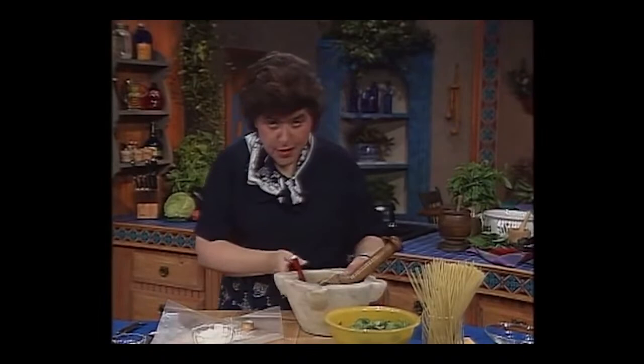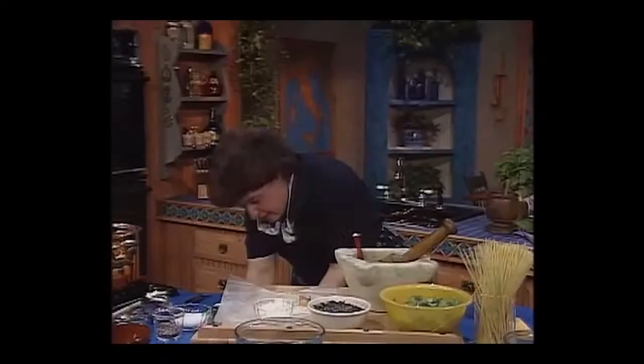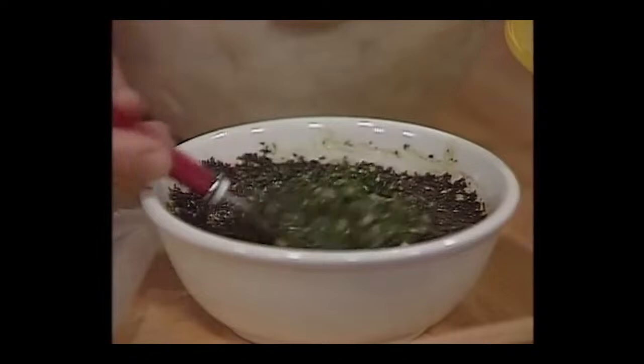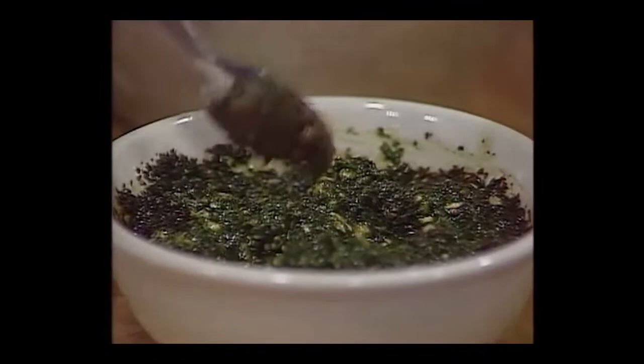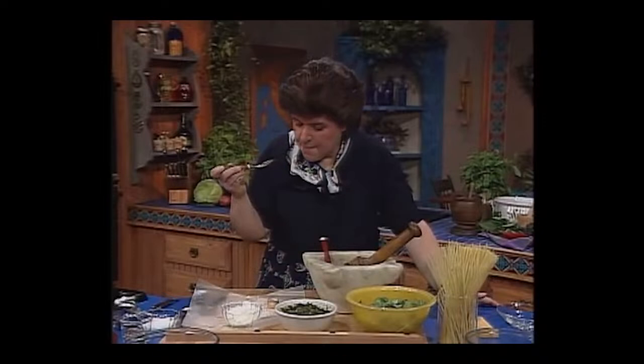So let me show you what a finished one would look like. Here's one that's done. And you see, let me get a clean spoon here. When you let pesto sit around, it starts to get a little brown on top, you see. But look at that beautiful color. And now that sauce is all ready to use. And I'm just going to give that a little taste test myself. Definitely tastes like pesto to me. Wonderful flavor of basil leaves.